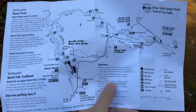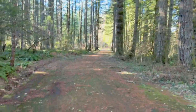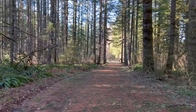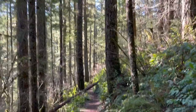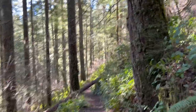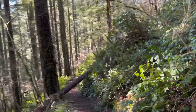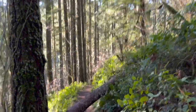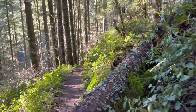Okay guys, last stop for today, Twin Falls Trail. And I don't know if this is the trail, but we're going down anyways. Alright guys, we got lost, but luckily there was a mother-daughter who helped us. And we found the trail, hopefully this is it, to Twin Falls. And again, they asked if we had hiking boots and we said no, so we're just winging it.